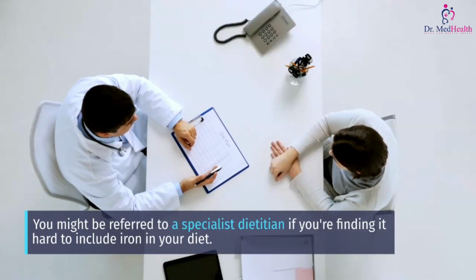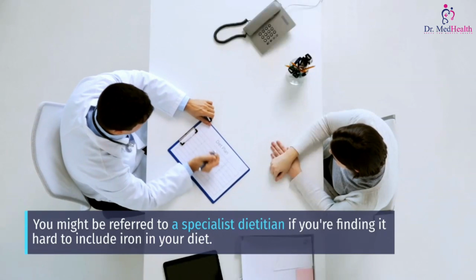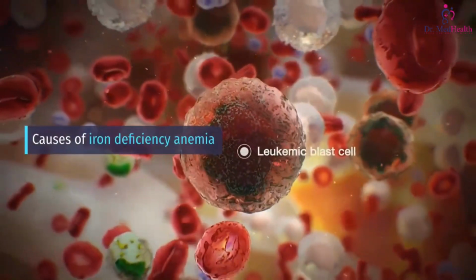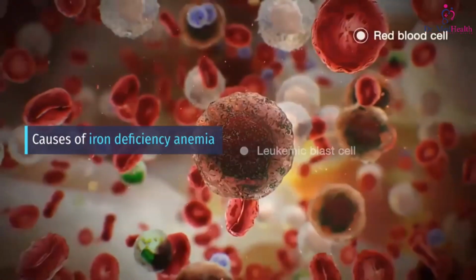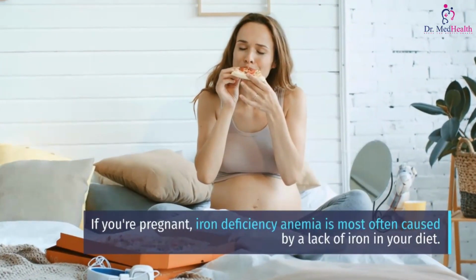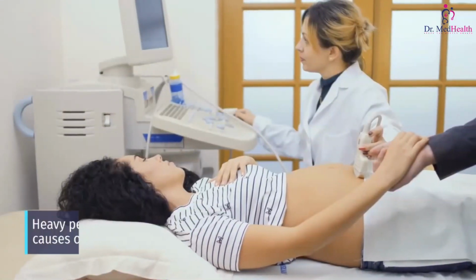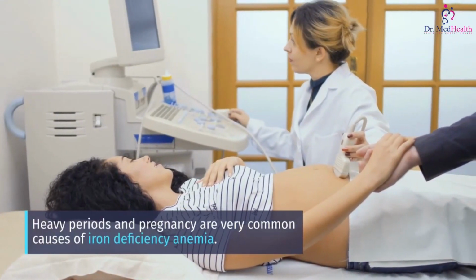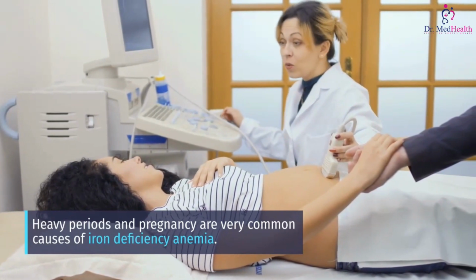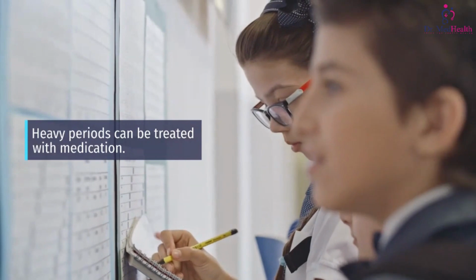You might be referred to a specialist dietitian if you're finding it hard to include iron in your diet. Causes of iron-deficiency anemia. If you're pregnant, iron-deficiency anemia is most often caused by a lack of iron in your diet. Heavy periods and pregnancy are very common causes of iron-deficiency anemia. Heavy periods can be treated with medication.